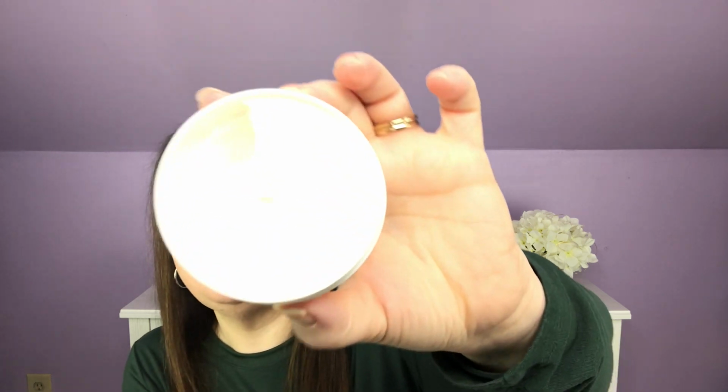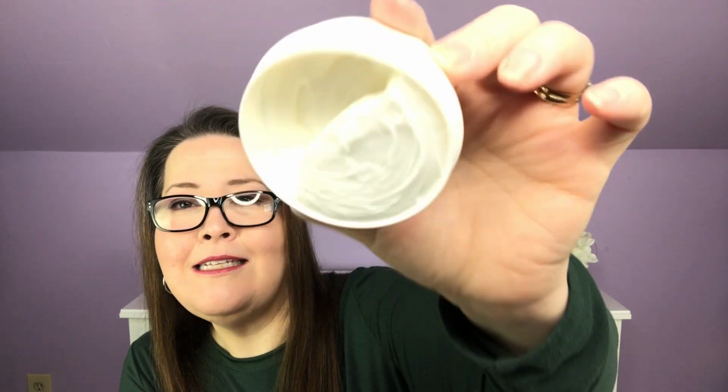Oh, it smells so nice. It smells almondy, but clean. And it is so thick, you couldn't get that out of there on a bet. I love the thickness of this cream.